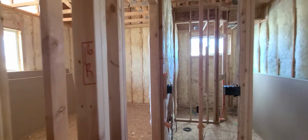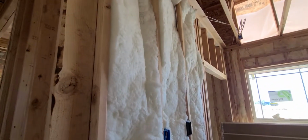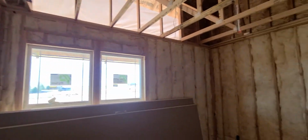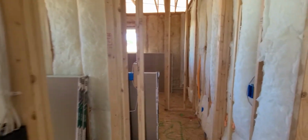So passed inspection, so that means they're good to drywall. They can't cover the walls until they pass inspection and all the electrical and all that stuff's passed. Then they're good to cover the walls. But that's where we are, mid-April. Drywall, I'm looking forward to getting that on.